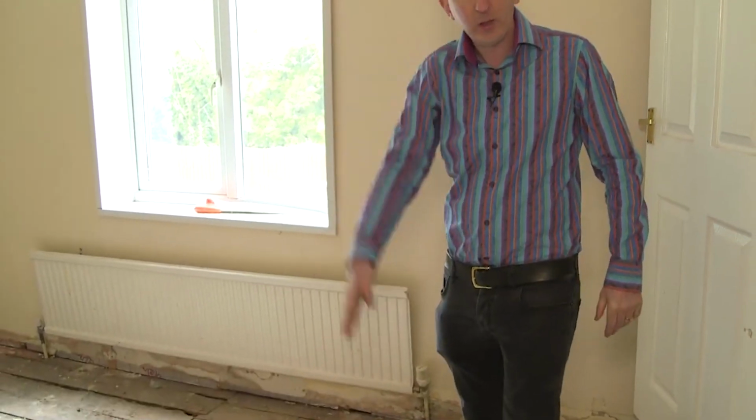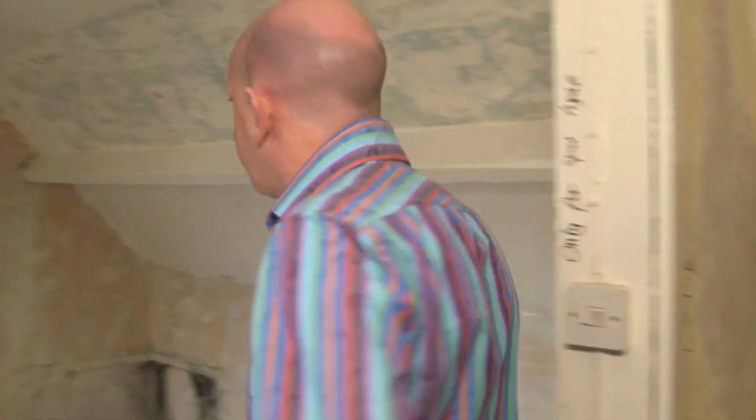Now on this property, in the first video, if you watch it, you'll notice that it was a 2-bedroom house. So what you had was the bedroom to the front and then a bedroom at the back, but you had to go through the back bedroom to get up into the attic. So we actually put a partition wall up to create 3 independent bedrooms. You don't need to go through bedroom 2 anymore to get to bedroom 3. Let me just take you up and show you.